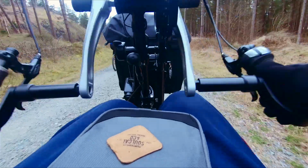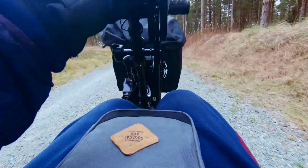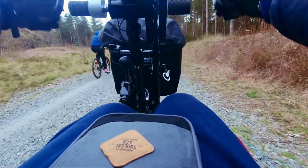So we're coming up to a big hill, and Claire's struggling a bit, but I can just cheat by pressing this button up. We can increase our speed.